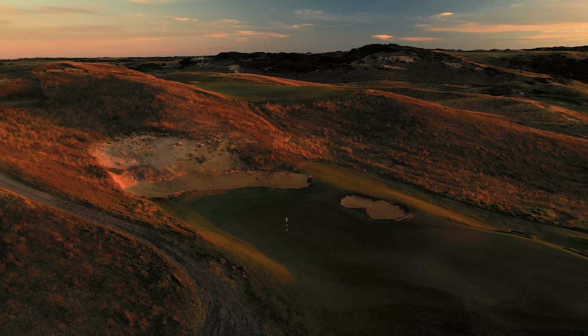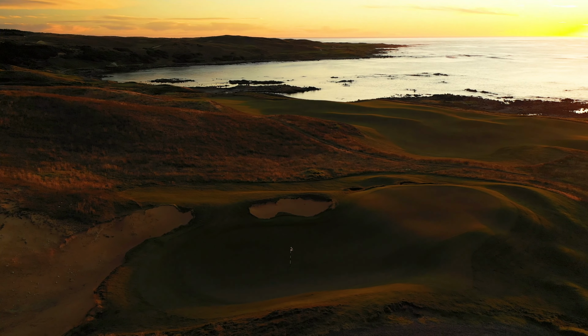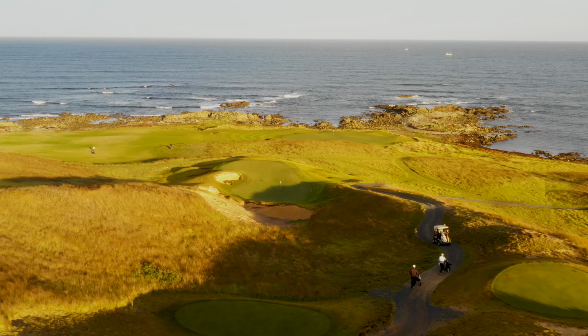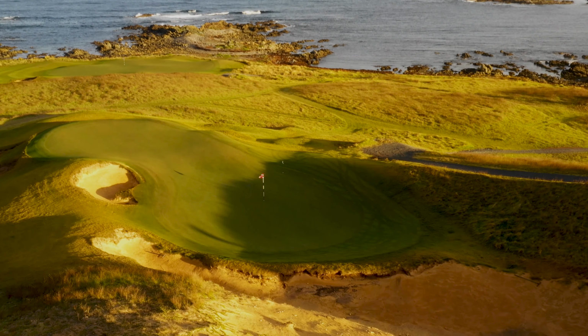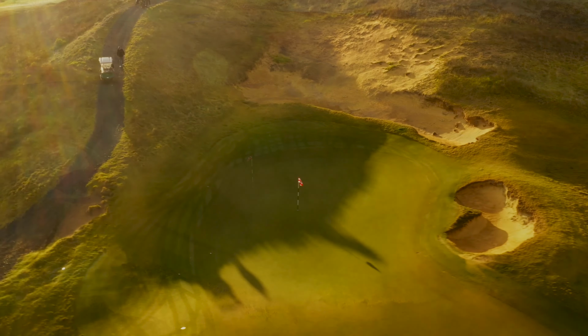If the pin's front, you might fancy your chances of a hole in one because it kind of bowls in on all sides: short, left, right, even at the back, there's a bit of a backstop there. But if the pin is back, not only is the hole a fair bit longer, it brings that left greenside bunker into play, and there's no sort of bowl around the green. If you miss left, it kicks left. If you miss right, it kicks right. If you're long, guess what? It just bounds down that hill and you can be left with a very difficult second shot.